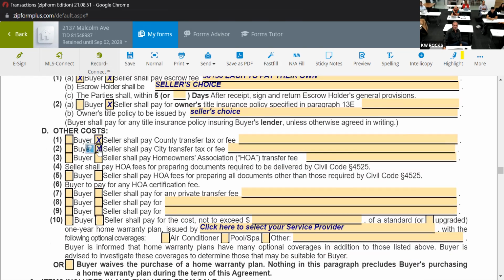City and county transfer tax, that's something that the seller pays. Unless you are in the REO, the bank sometimes makes you pay, unfortunately. Now, if you're selling a condo, seller shall pay for HOA transfer fee, because for the HOA to give you a copy of the CC&Rs, bylaws, and all the financials, all of that. Imagine, sometimes it could be about 200 or 300 pages. So they charge you a hefty number, like $300 to $800. So that's something we mandate the seller to pay.